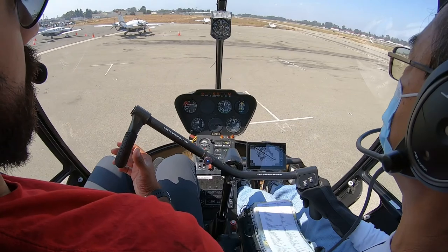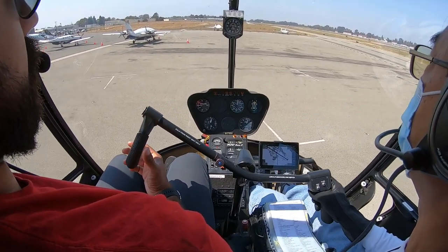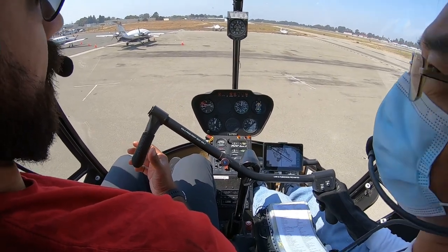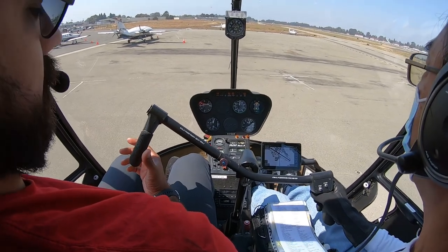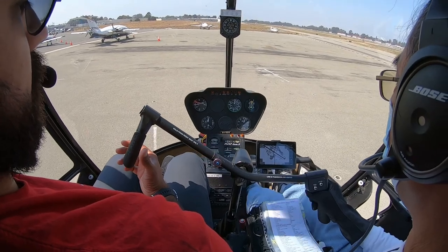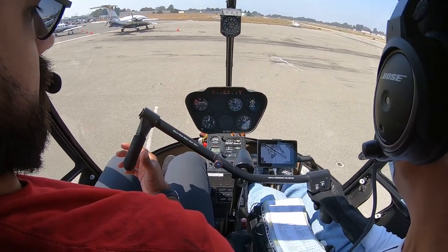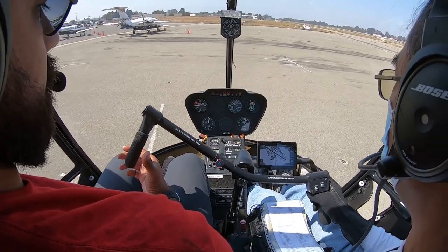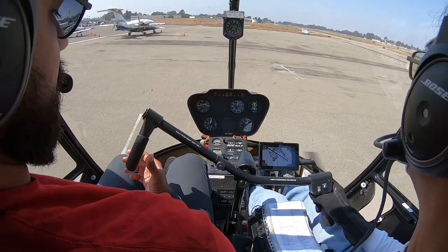Alright, so what are we looking for? We're looking for a left downwind departure to, is that how you do it? Palo Alto. Just say left downwind departure to Palo Alto. Yep. And what have you forgotten to do? Well, we're going to do our power check here at 1.5 feet. There you go. Yeah, it's about 2 feet. Yep. Alright. Two inches of power today.